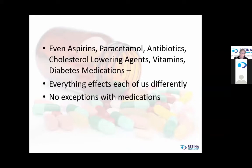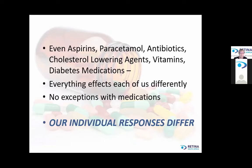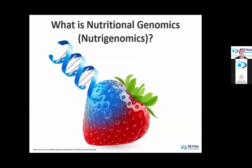And no medication on the planet today is exempt from this, because all of us react completely differently to every single one of them. And this is why you shouldn't actually be taking your friend or your husband or your neighbor's medication. If it works for them, fantastic. It might not work for you. So we will look further into the medical side of things.